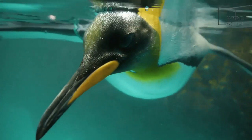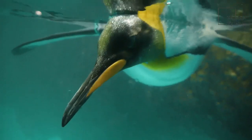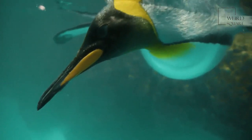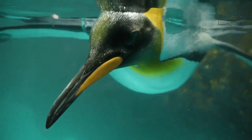The emperor penguin is found on and around the Antarctic continent and is not just the largest species of penguin in the world but also one of the most unique. Instead of breeding in the warmer summer months like other penguin species, emperor penguins lay and incubate their eggs during the coldest time of year in the coldest place on Earth.